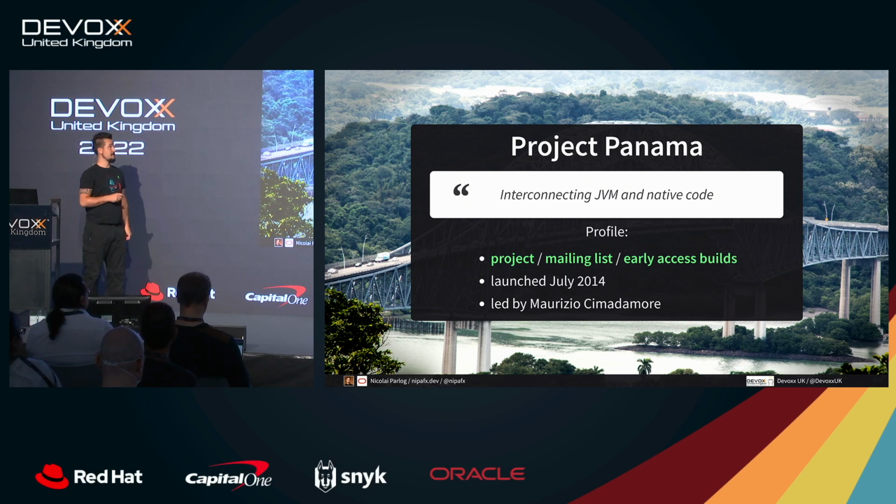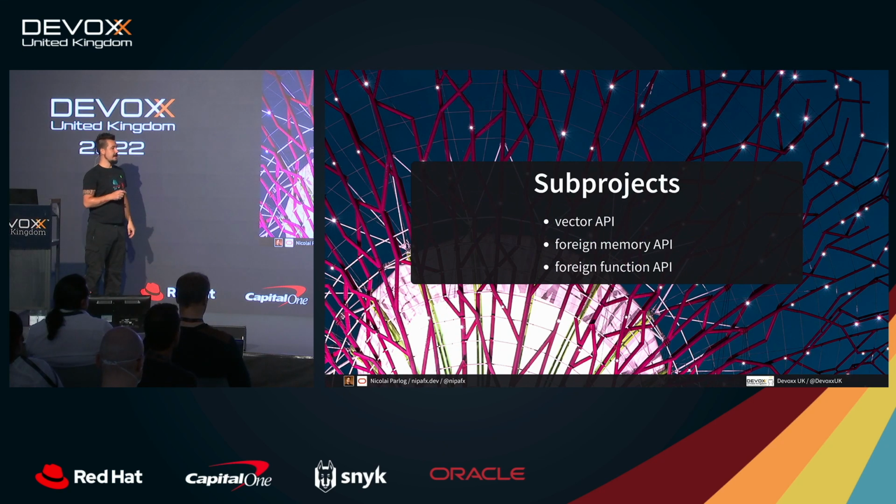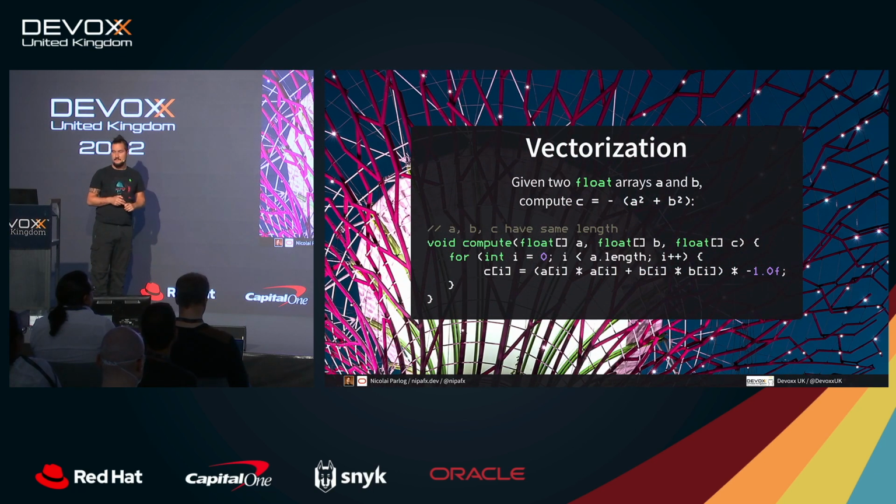So, Project Panama is about interconnecting the JVM and native code. Once again, all the links, and it already ran for quite a while. At the moment, it's led by Maurizio Cimadamora, and it has 3 sub-projects. Of which the last 2, foreign memory and foreign function API, are strongly connected, whereas the vector API is totally off to the side. I want to talk a little bit about that.